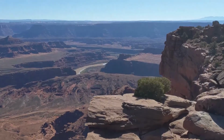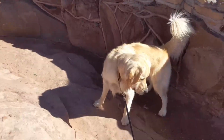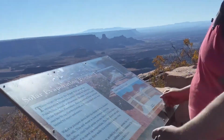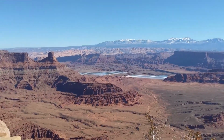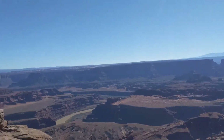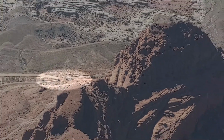You got the river down there, the evaporation ponds, the mountains, this canyon. Hutsy, stop chasing shadows, my dude. They're evaporation ponds, but what's the point of them? They're from mines. I mean, they look clearly man-made. Oh. You can see the river winding through now. There's cars down on that road.